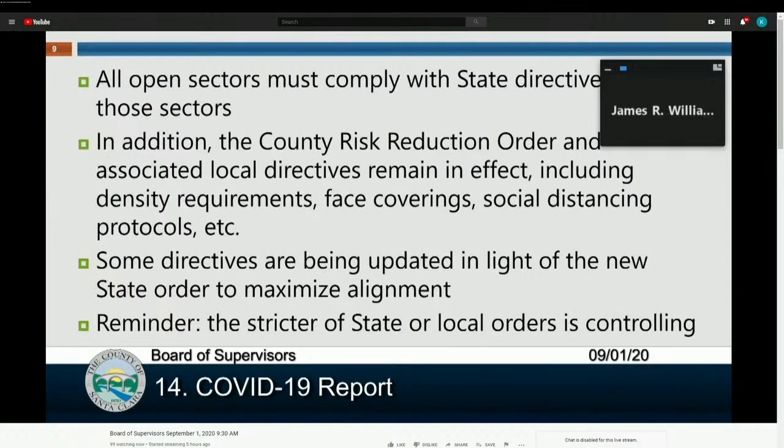In addition, the state continues to have directives and guidance that are sector specific for how operations are to be conducted safely. And the governor emphasized this, and Mark Ghaly emphasized this last week, the local orders like our county's risk reduction order and associated local directives remain in effect. That includes our density requirements, strict face covering requirements, and social distancing protocol requirements. We are, however, looking at directives to align them with new state guidance so that there's as little friction as possible. And just a reminder for the public: the stricter of the two orders does control.